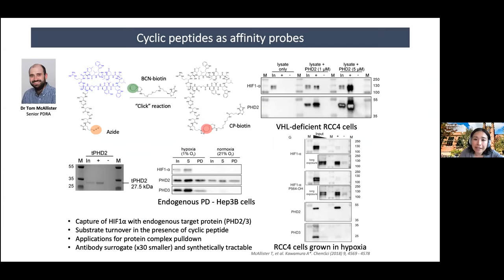Also, another application is that because of the potency of these binding cyclic peptides, we can use them as affinity probes and antibody surrogates. I don't have time to go through this in too much detail, but this is the work carried out by my fantastic postdoc, Tom McAllister, in my group, who showed that adding a biotin handle enabled us to pull down protein targets of interest from endogenous levels from different cancer cell lines, and also to co-purify its substrates as well.